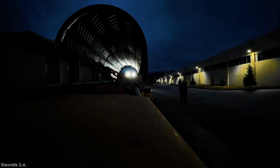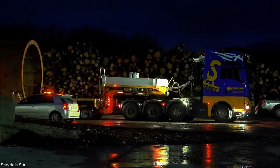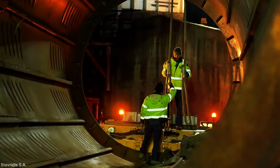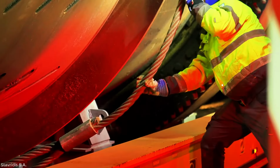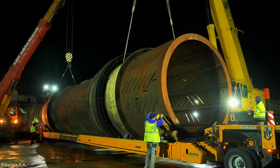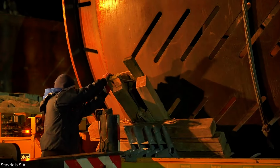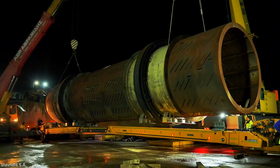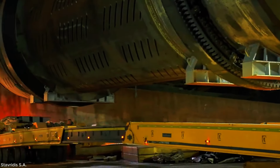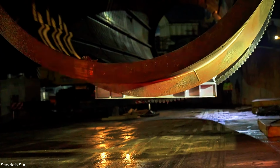Upon arrival at the Alpha Wood factory, preparations begin for final installation. The same two cranes are set up again to lift the mill from the SPMT. The lifting process is carefully monitored, and the mill is slowly positioned over its concrete foundation. Riggers use guide ropes to help align the unit precisely. Finally, the mill is lowered and fixed in place with anchor bolts. This marks the successful completion of the heavy transport and installation operation.